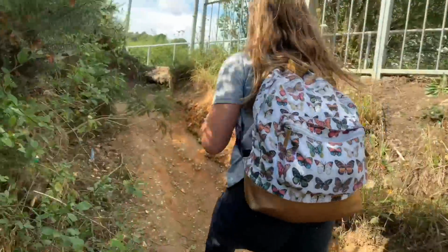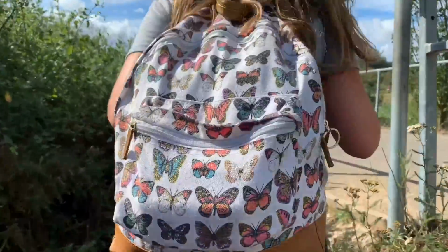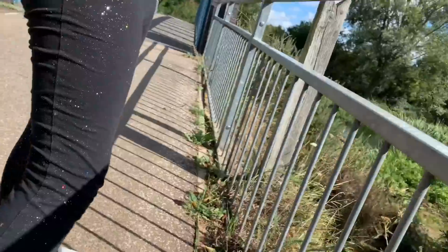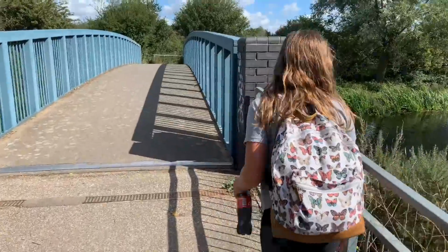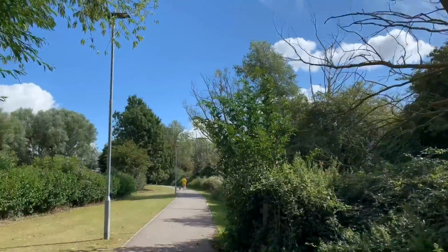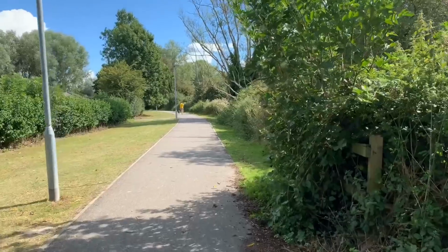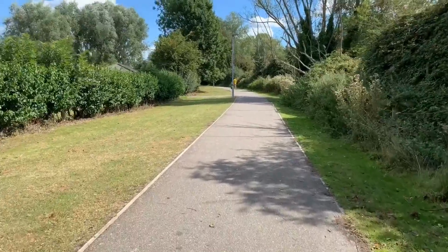Yeah, it's there. Yeah, perfect. I want to look all the way down there. Yeah, I know. Oh! Got stuck. There's our sign for Heybridge Basin. And it's in this direction. Yep, we're on the right side of the river now.